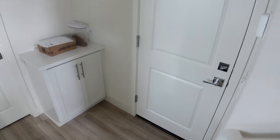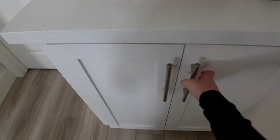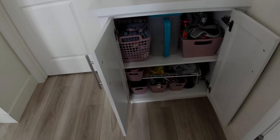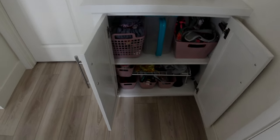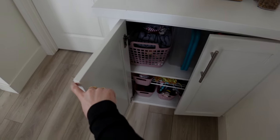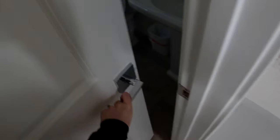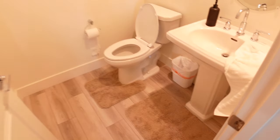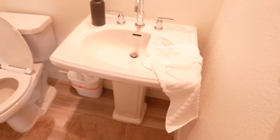Okay, so when you come down, you have the garage there. Here, I turned this into the dog cabinet. So the cabinet upstairs used to have all this, but we have this cabinet built in. And then the downstairs bathroom. I need to get hooks for the towels.